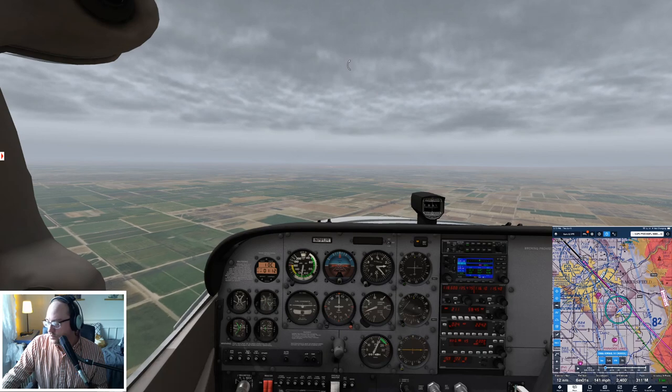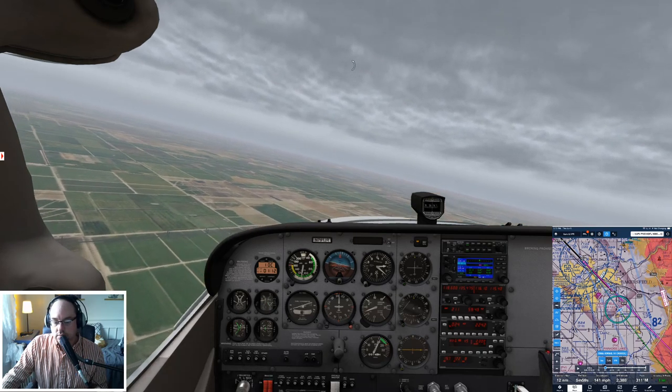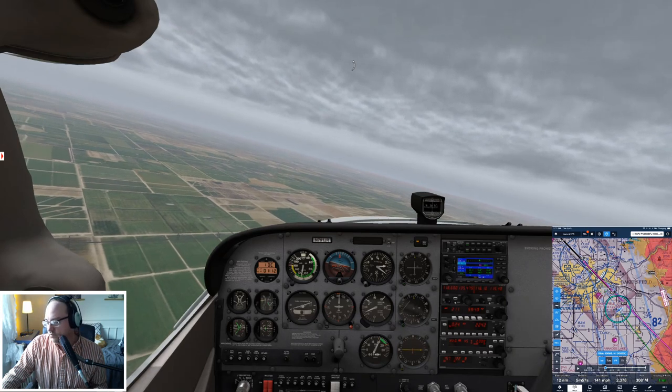You turned the wrong way, sir. I need you to turn right heading 050. That's no problem. Continue your left turn now, heading 050, please. Left turn 050.